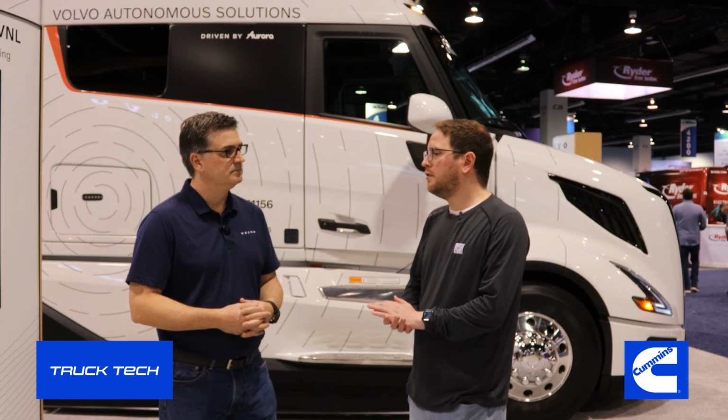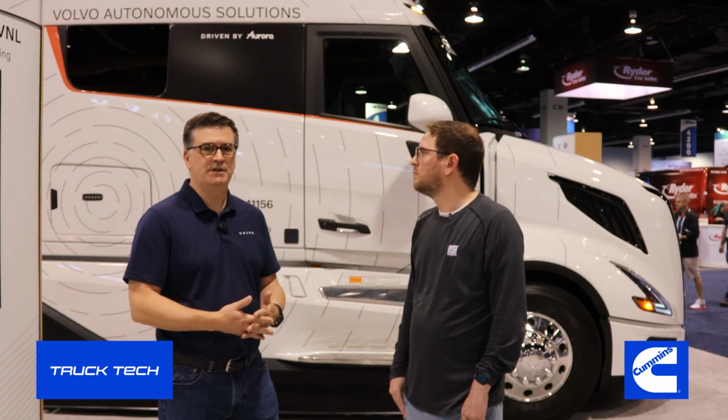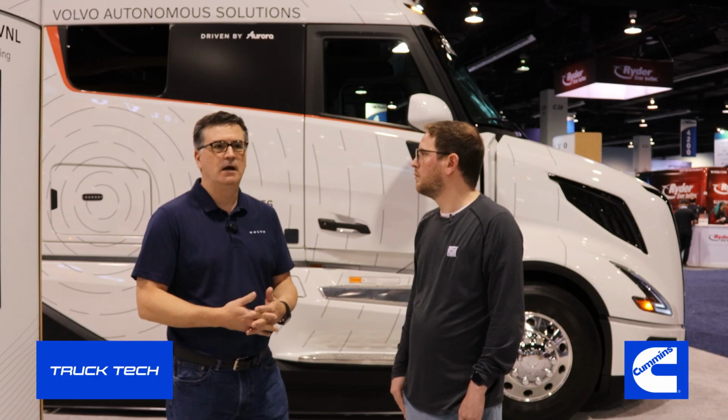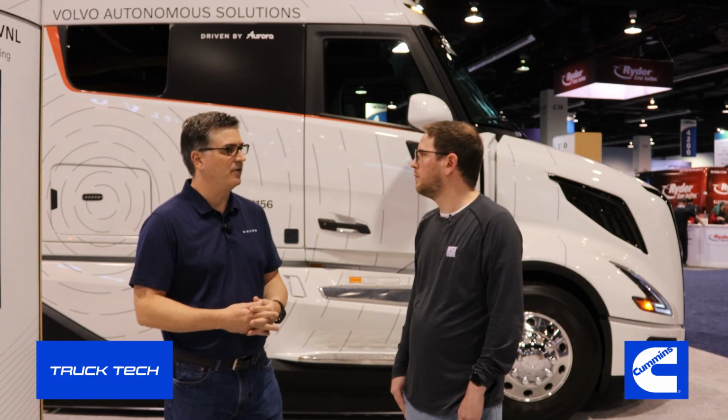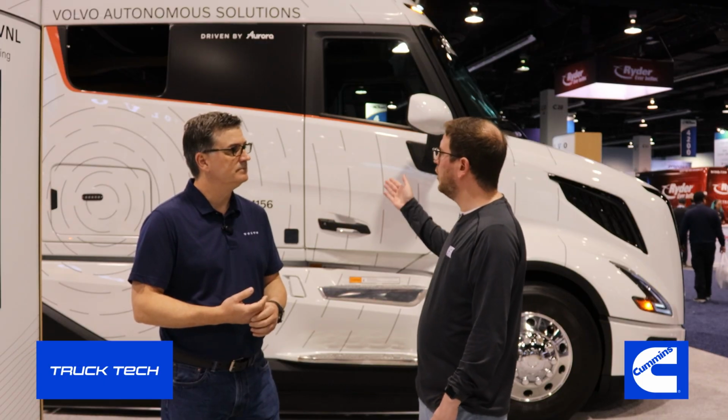And Dallas to Houston is the first lane, right? Yeah, we are operating autonomously now between the Dallas and Houston terminals. We have a safety driver in the vehicle at this point, but we anticipate being able to remove the safety driver and going fully autonomous. So that's one of the big things with Aurora and the other autonomous companies.